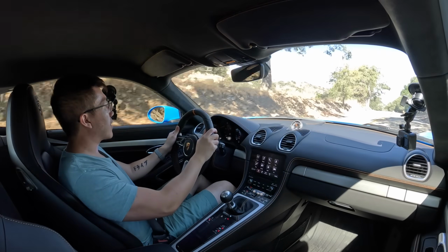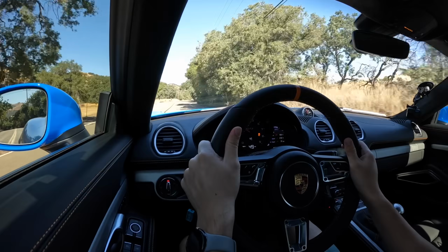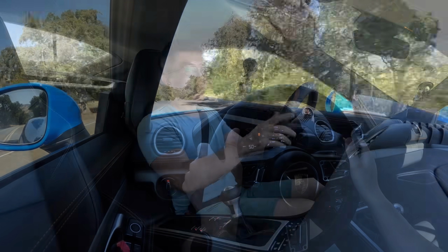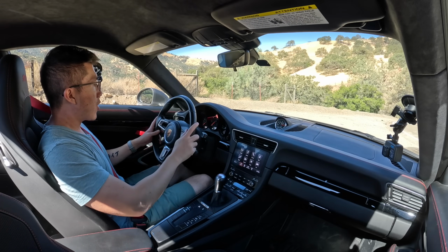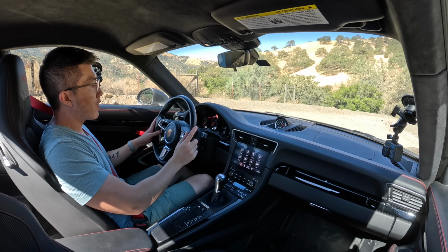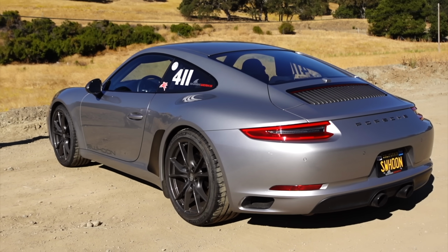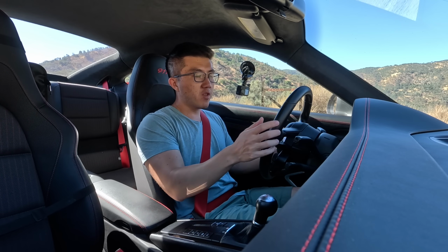Let's hop into a lightly modified 991.2 Carrera T and see if your roughly $100,000 would be better spent on the rear engine turbocharged Porsche. Alright, we're now in the 2018 Porsche 911 991.2 generation Carrera T. The T is meant to be a slightly more stripped down, more driver-focused version of the base 911.